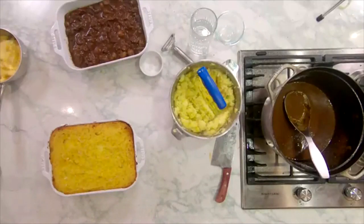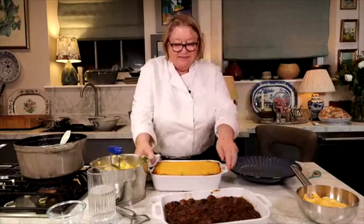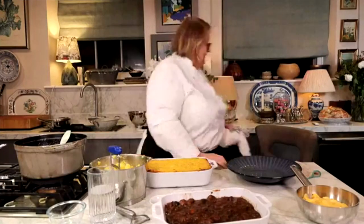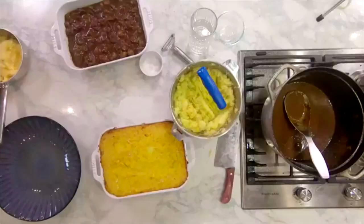Now, actually, it's quite a big plate, but I think it'd be nice on here. Okay, there it is. I hope it's delicious, it will be delicious, my steak and kidney pie. Let me have a look at it. Let me go for it.